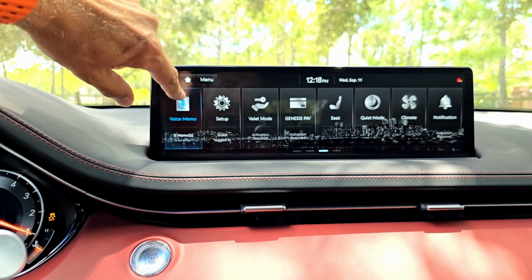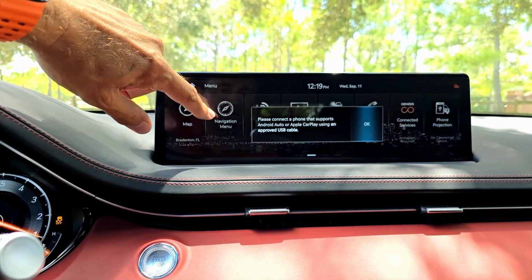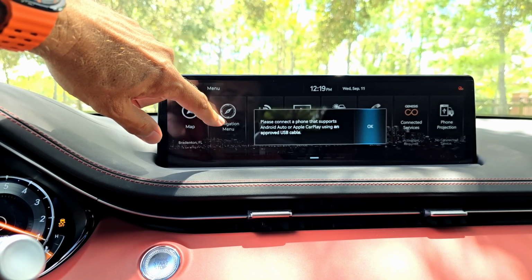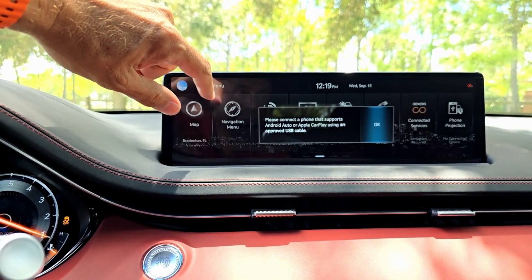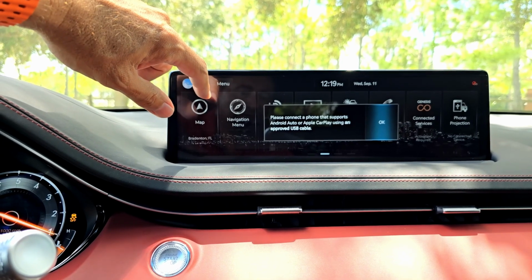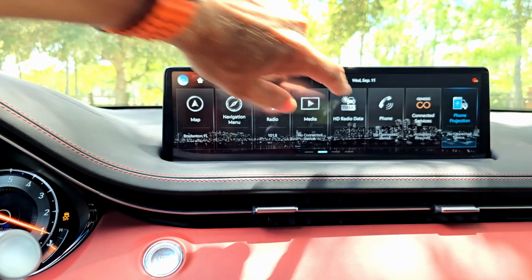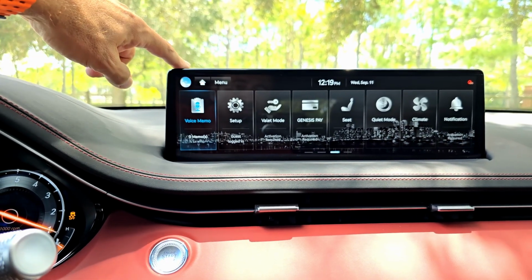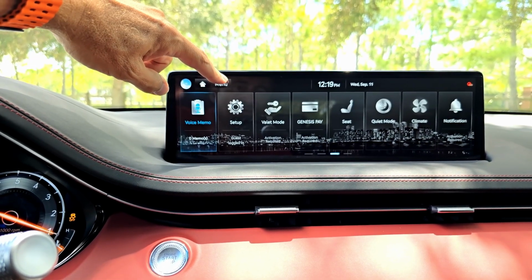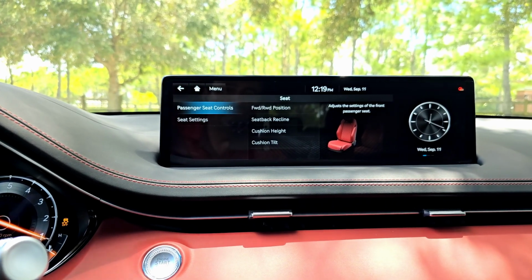That's from Genesis. Now I'm curious if they've done, okay, so now it has the Android Auto, Apple CarPlay using the approved USB cable. But in many models, they have the over-the-air update that they send out to make it wireless. I'm not sure if that's the case with it. I certainly hope so. We have voice memo, setup, valet mode, Genesis Pay, seat, since we have this ergo motion on the seat.